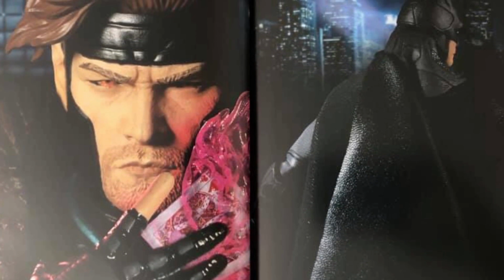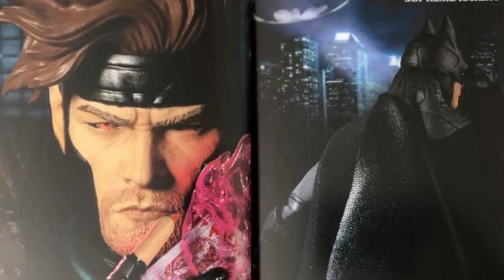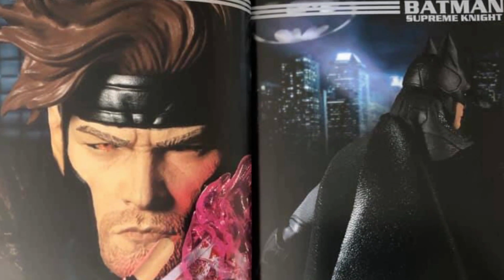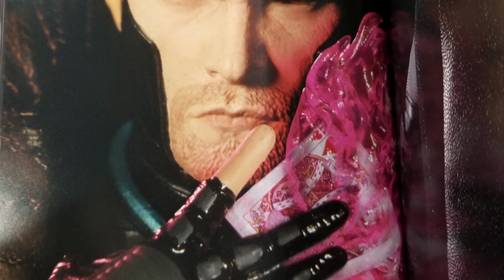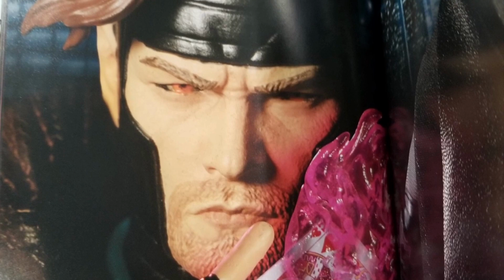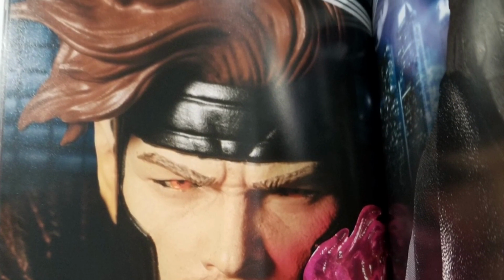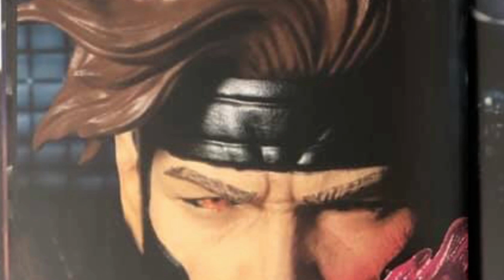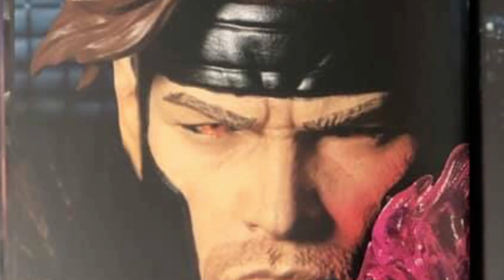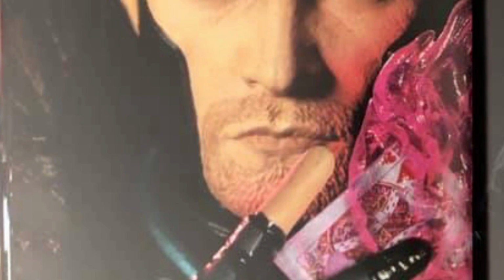And 2 other reveals from Mezco. On the right, we do have the Supreme Knight Batman, which looks like it's going to be sick, and then my personal favorite, of course, which is Gambit. I am so hyped that Mezco is finally making a Gambit. I think Gambit is going to work extremely well in this line also, since he does wear a trench coat, and I'm very curious to see what all of his accessories and alternate faces will be as well. So really loved what Mezco brought to the table this year at Toy Fair.